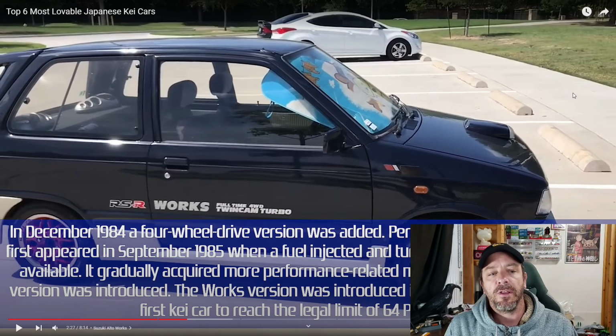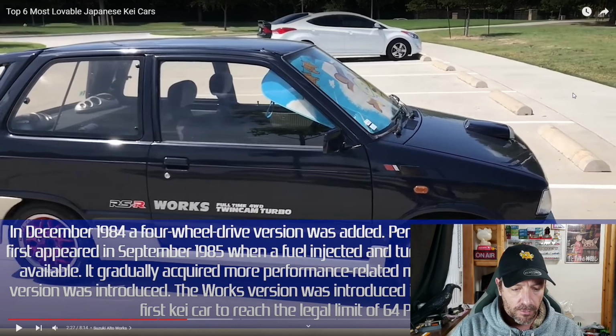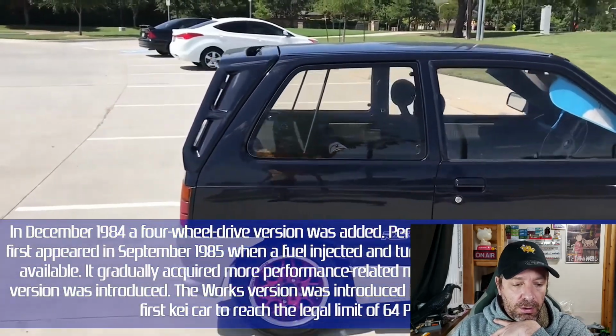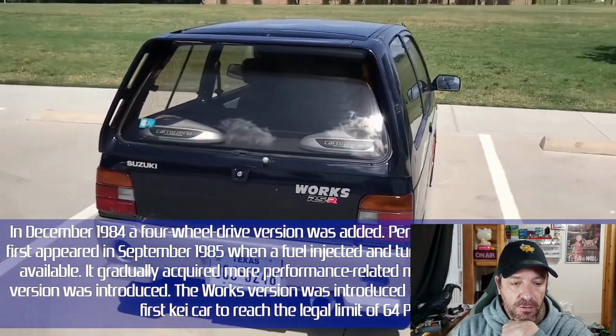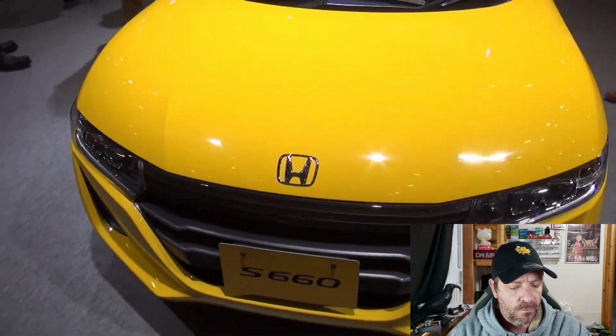Top 6 most lovable Japanese cars. So that's making a statement that these are better. I don't know, where does it actually say that this is better than the later model C chassis or better than an H chassis? It seems to me that this is just using information from Wikipedia on the car. And that's all there was on the Alto.